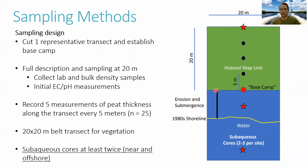And then in this whole 20 by 20 meter square that we created, we used that as a belt transect for vegetation. So we established the corners, and then we looked at the vegetation, what was the dominant vegetation there, including how many live versus dead trees were there. While this was all going on, the subaqueous crew was out on a pontoon boat that's specifically made for coring, and they were coring in the near shore and the offshore environments. So we had 2 to 3 subaqueous cores and full descriptions per site.